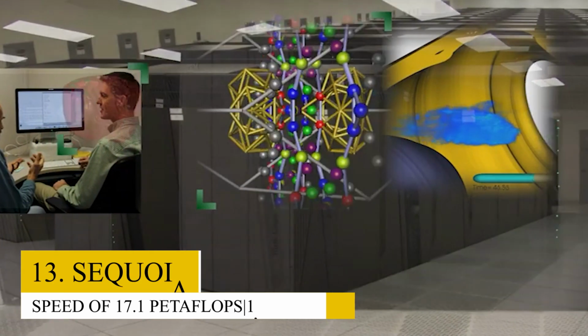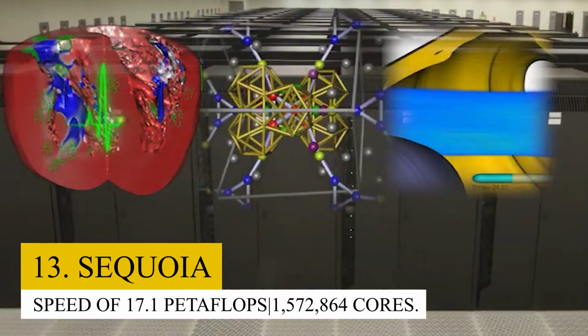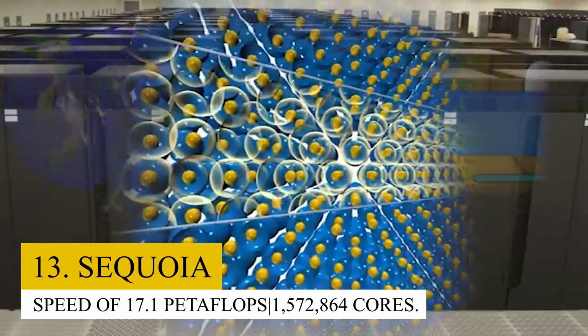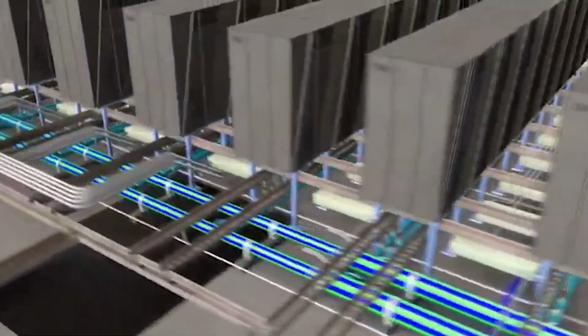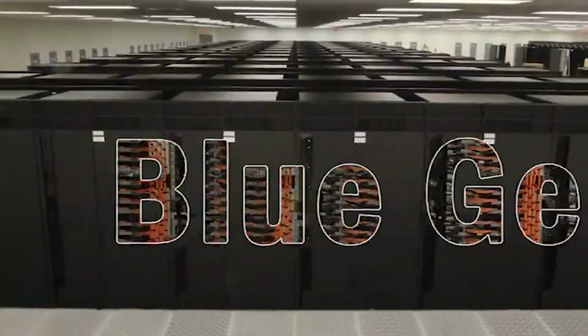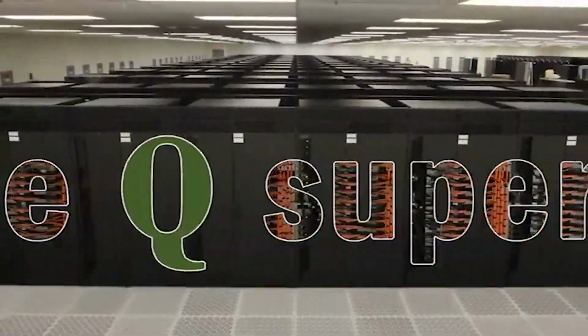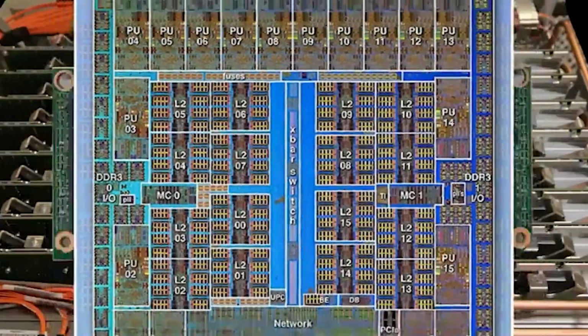Number 13, the Sequoia, a speed of 17.1 petaflops, 1,572,864 cores. Sequoia can achieve a theoretical peak performance of 20 petaflops using IBM's Blue Gene/Q servers. In comparison to the K computer that came before it, it boasts 123% more cores and uses 37% less energy.